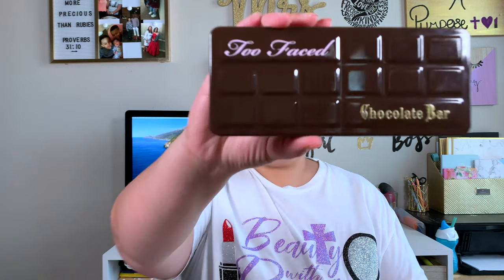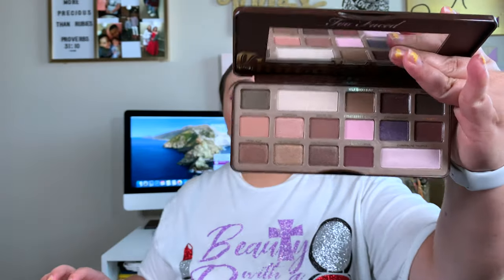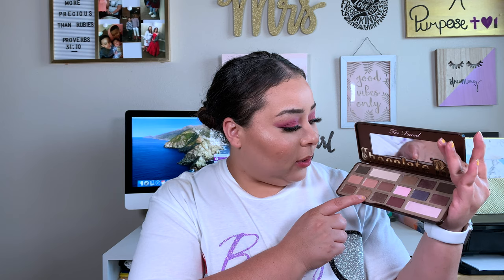Now, as I'm pretty sure is the same for anybody's collection, the next one is your oldest palette. And if this isn't your oldest palette, let me know, what is your oldest palette that you have? For my oldest palette, it is the Too Faced Chocolate Bar palette. This is something that I like to grab if I'm really in a hurry, and I really love the shades right here, Salted Caramel and Creme Brulee, and also Marzipan. These three are my faves, and also Milk Chocolate right here. Those are my faves out of that palette, but this is my oldest palette.